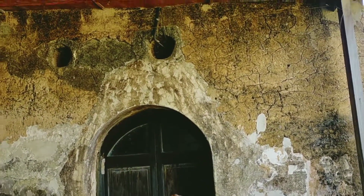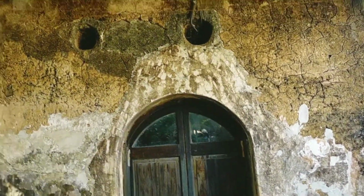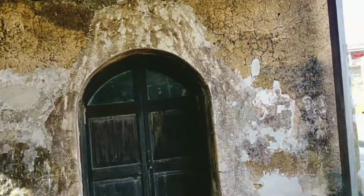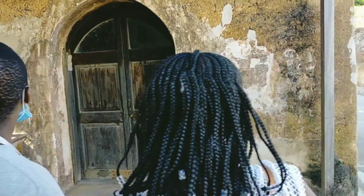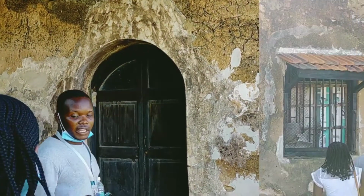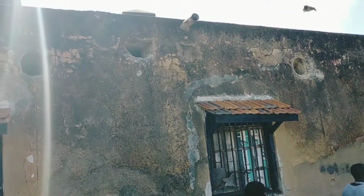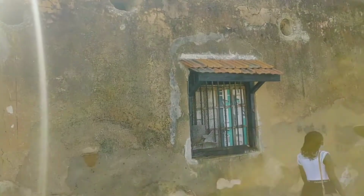So this was used as a kitchen initially by the Portuguese and the Arabs, but later on when the British captured this, it was used as a prison, and here is where Mekatilili Wamenza, one of the wise leaders, was later on imprisoned. This is the window where food was served through for the slaves and the police.